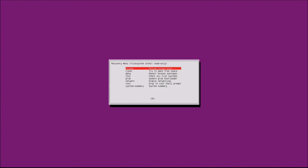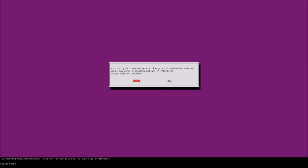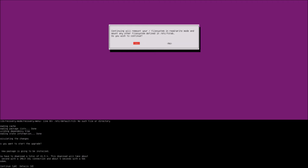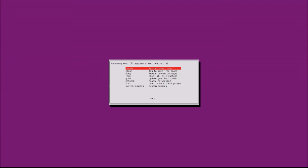So the first thing you want to select is dpkg, and this essentially checks for broken packages and pending packages. So select yes, and if prompted, type in Y and then press enter. Okay, so it should fix all the broken packages and install the pending packages. So once it's done, press enter and you'll return back to the recovery options menu.